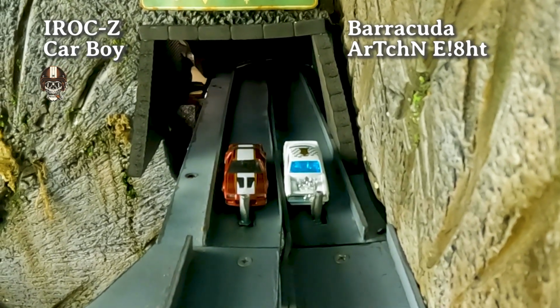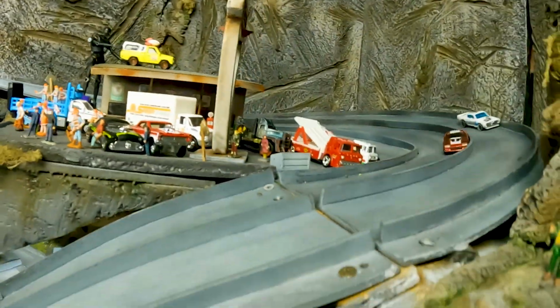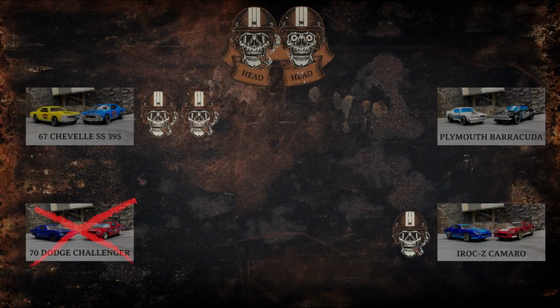The drivers switch positions. The IROC takes the inside lane. Car Boy looking for a clean closeout now. He's out of the gate pretty quick. He'll come out of KM with the lead. Looking good again. Huge big jump, nice and clean. Pulls a Brian O'Connor just to show off as he runs down to the finish line. Just like I predicted, he's going to be difficult to beat.